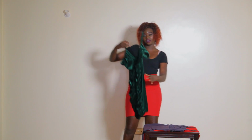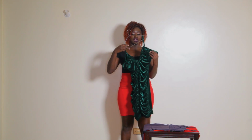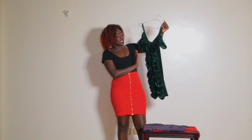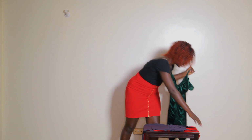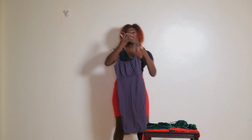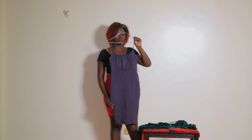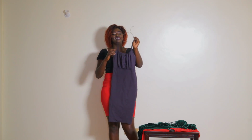This is a velvet off-shoulder dress. It is bodycon. I love it because of the color. I feel like it's going to curve her calves. And I also have a grey bodycon sleeveless dress. I love this. This is really, really good. Trust me, party, night out, you want to get that boy, this is the dress to go to.